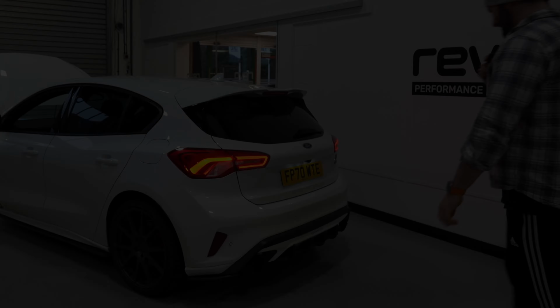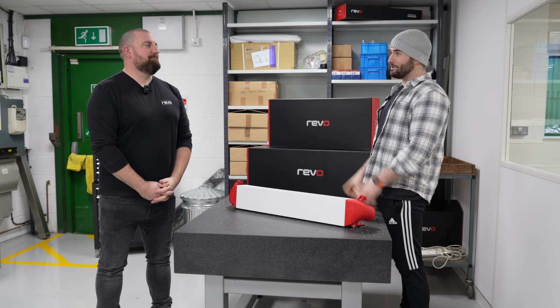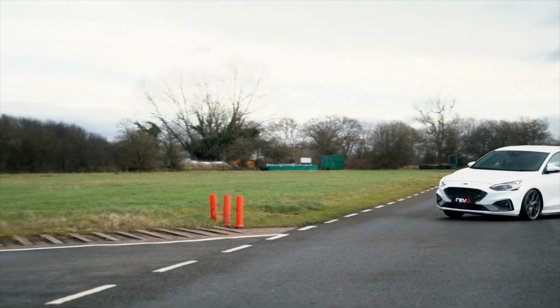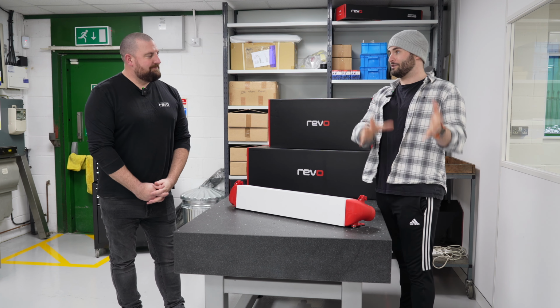Okay, I like it. Right, so Luke, that Focus ST is a little bit savage. I must admit, when I worked at Ford myself and that car actually arrived on the forecourt, I wasn't sold. But if I were to have one, the Revo Mk4 would be the one I'd choose.